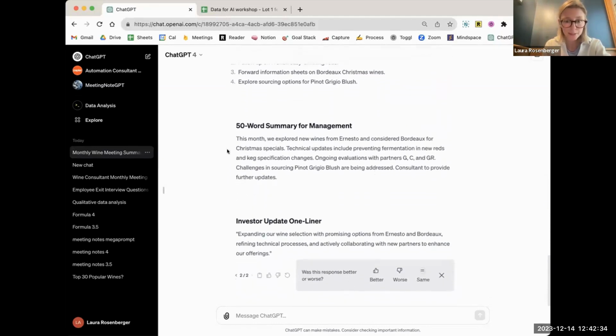50-word summary for management. This month we did XYZ. Great. I read that and I think, actually, is that how I would have written it? Maybe I would have put it in bullet points. Again, go back and edit it. It's an iterative process. And then an investor one-liner: expanding our wine selection with promising options from Ernesto and Bordeaux, refining technical processes and actively collaborating.